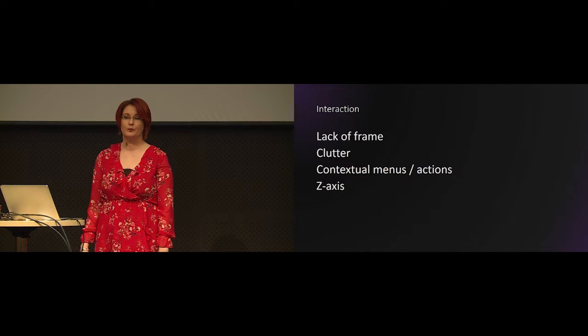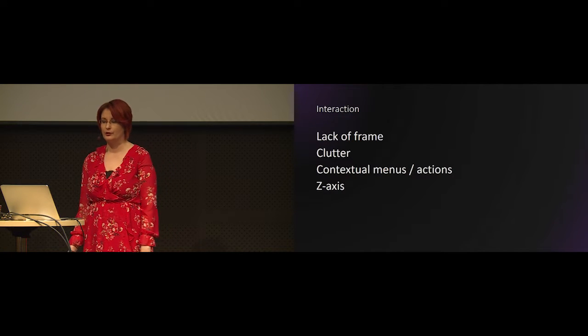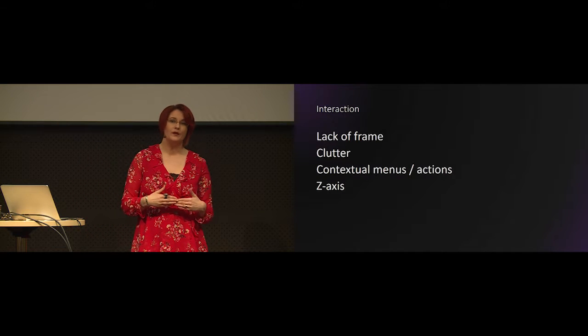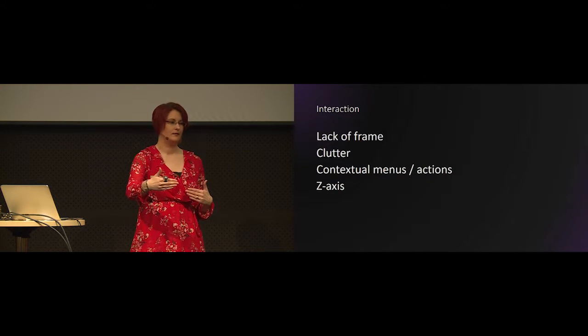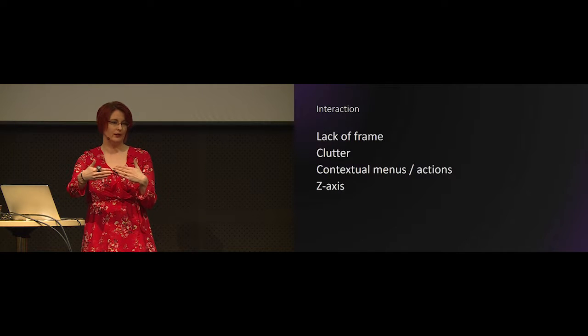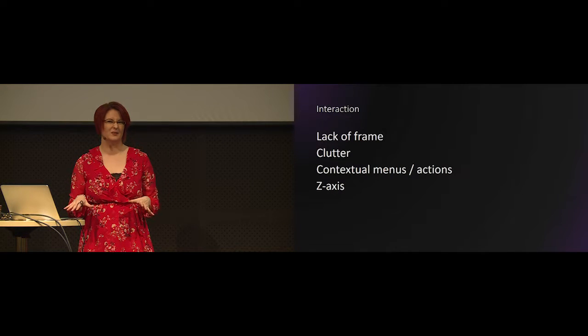If you have information or labels that you need to place out in the 3D world, put them on the same z-axis as the object you are trying to label, even if that means that it will be partially obstructed. Otherwise, it will feel a bit off.